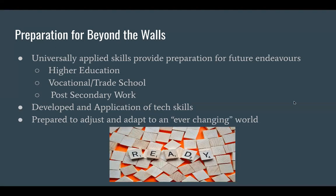So I hope you've enjoyed this. Again, my 21st Century Skills curriculum is embedded with research, and I hope that you decide to use 21st century skills in your curriculum.